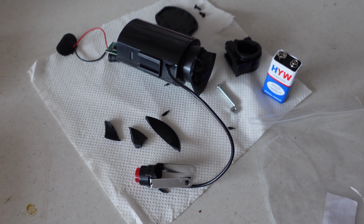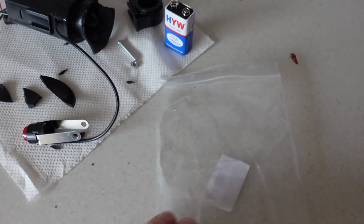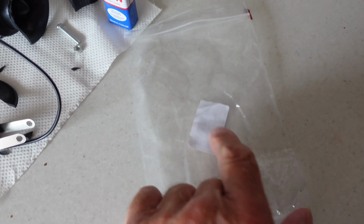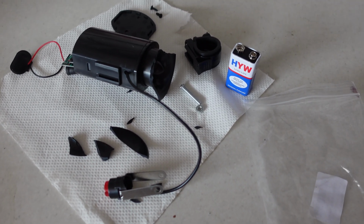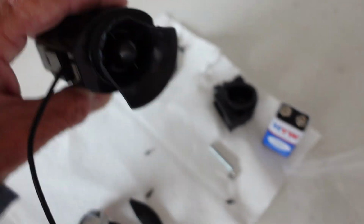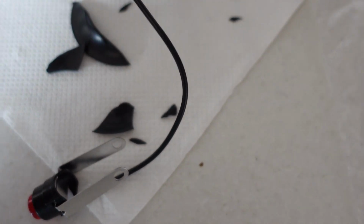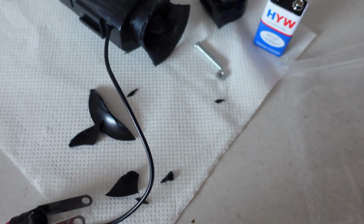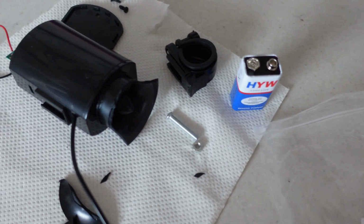Second item up then is this cycle horn. Now it looks a bit of a mess, doesn't it? And that's because it was sent in this little plastic bag with my name and address. I turned it around, stuck on the other side, and sent through the post. I mean, there's no way it was going to get here intact. So the horn is all busted. There's all the parts of it. It's supposed to be a nice little cycle horn. It has a little button in it. Apart from the lead being very short anyway, it probably wouldn't have worked. The only thing that worked was the battery. I've tested that. That's actually got 9 volts in it.